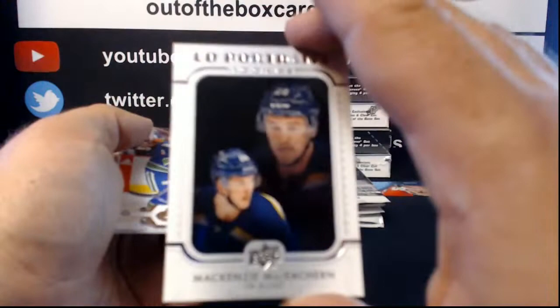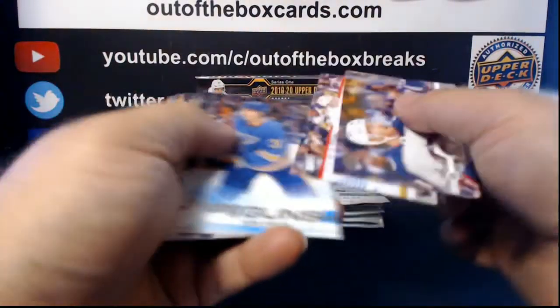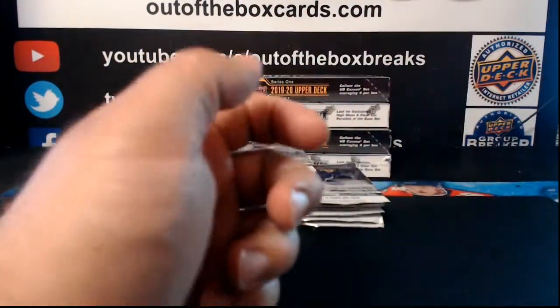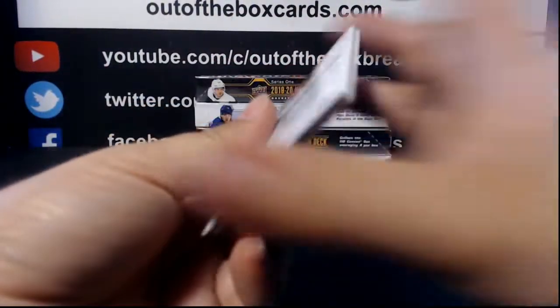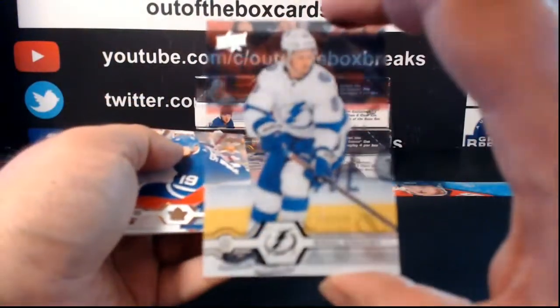Mackenzie MacEachern, rookie portrait for the Blues. Klim Kostin, young gun for the Blues. We got a clear cut for Tampa Bay, Mikhail Sergachev.